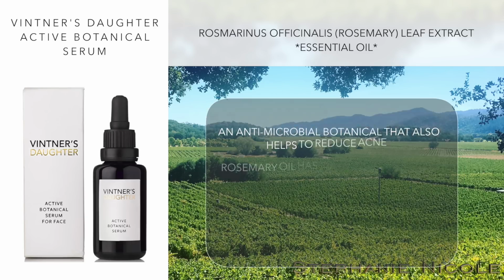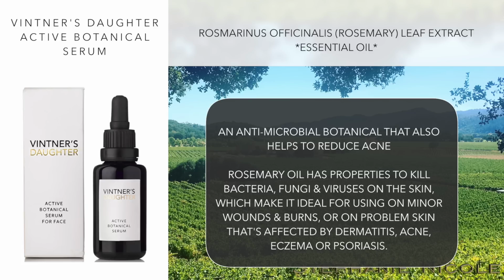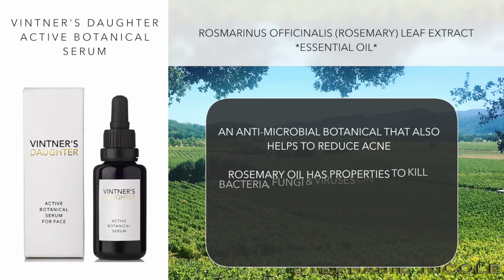Next is rosemary, which is an essential oil as well. This is an antimicrobial botanical that also helps reduce acne. It has properties to kill bacteria, fungi, viruses on the skin, which makes it ideal for those that have any minor wounds or burns or problem skin that's affected by dermatitis, acne, eczema, or psoriasis.